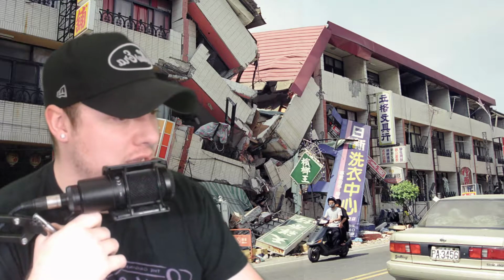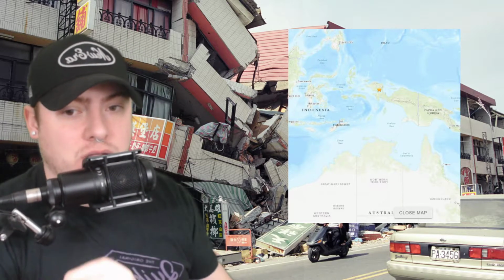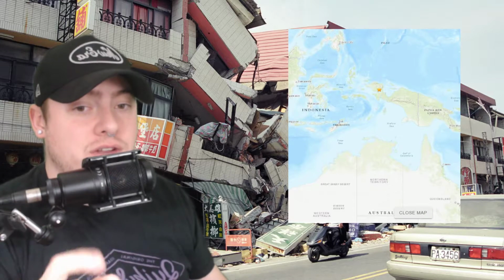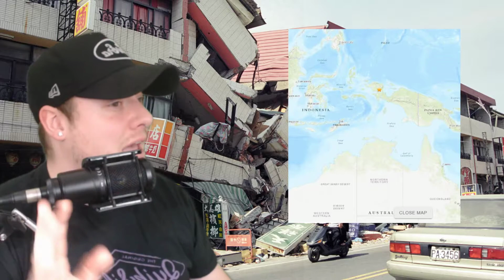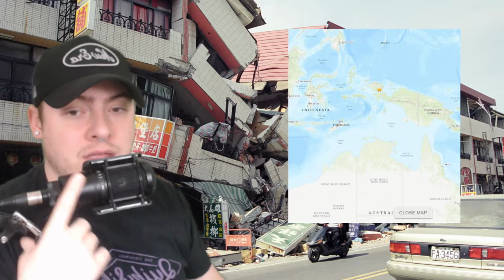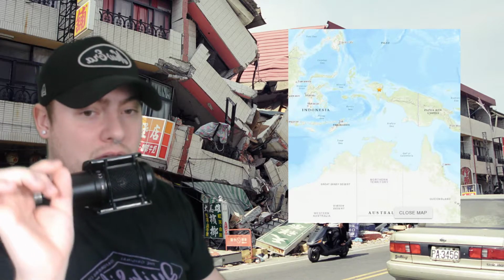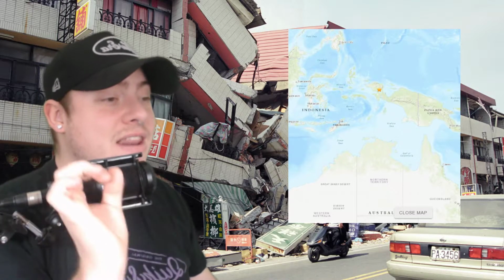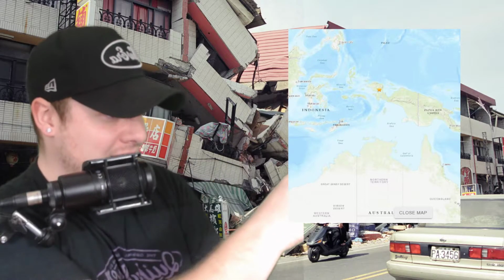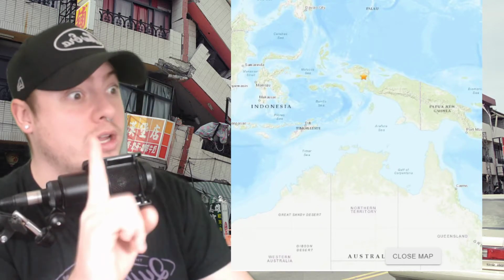Let's go ahead and open this up. So it's really difficult to see, but the Banda Sea Earthquake was in Indonesia, had a magnitude of 8.6, and happened on February 1st, 1938, around 7 o'clock p.m. Remember that on the Richter scale, it actually matters. The earthquake lasted more than 24 hours, and around 17,000 people died in this little area. So we had to get the facts out of the way because this is really interesting.